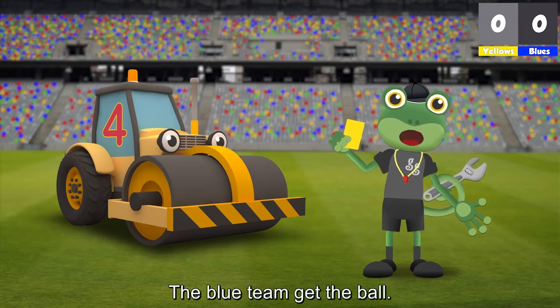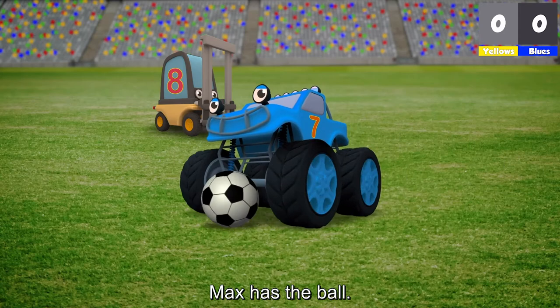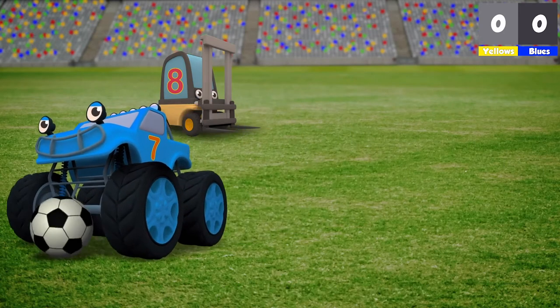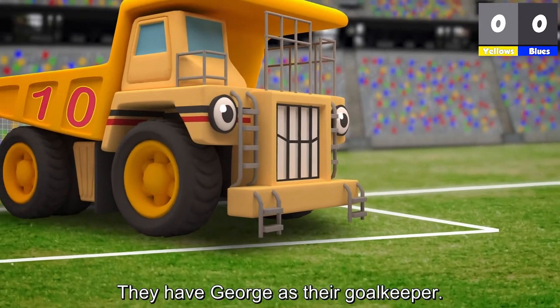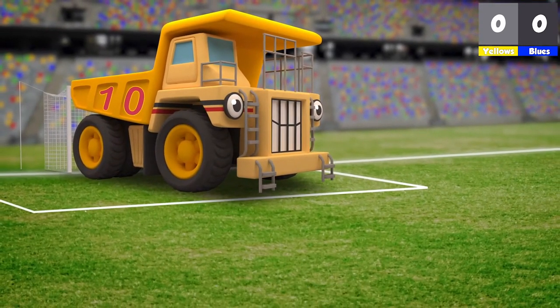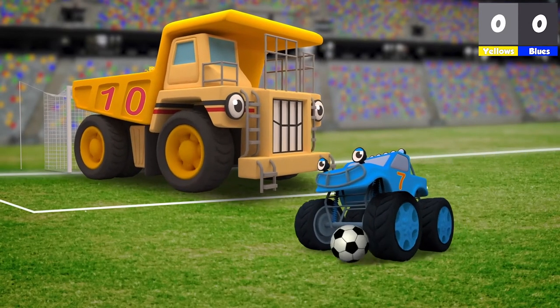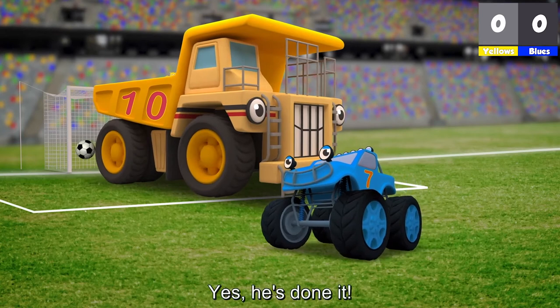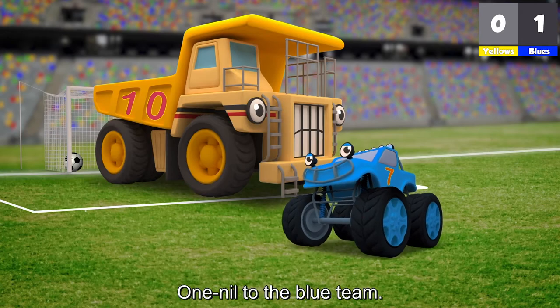The blue team get the ball. Max has the ball. He's nearly at the yellow team's goal. Oh no, they have George as their goalkeeper. He's enormous. He fills up the goal. Can Max get past George? Yes, he's done it. Max scores a goal. 1-0 to the blue team.